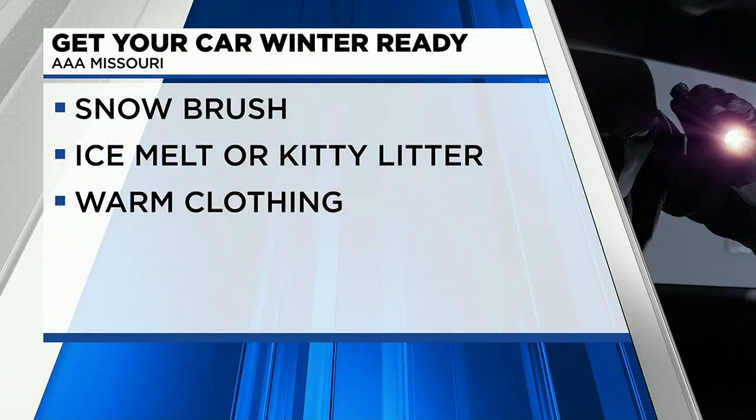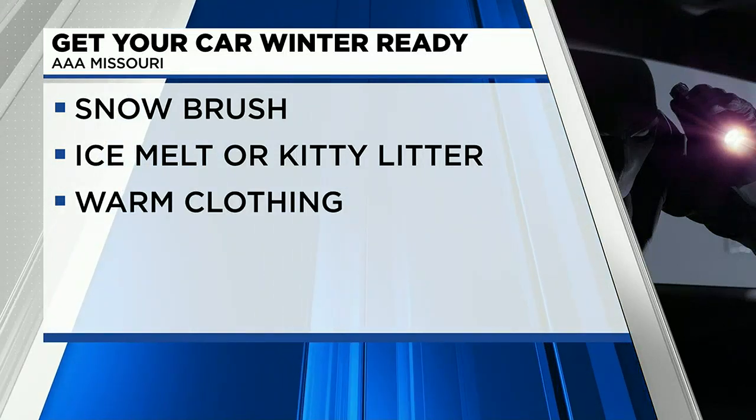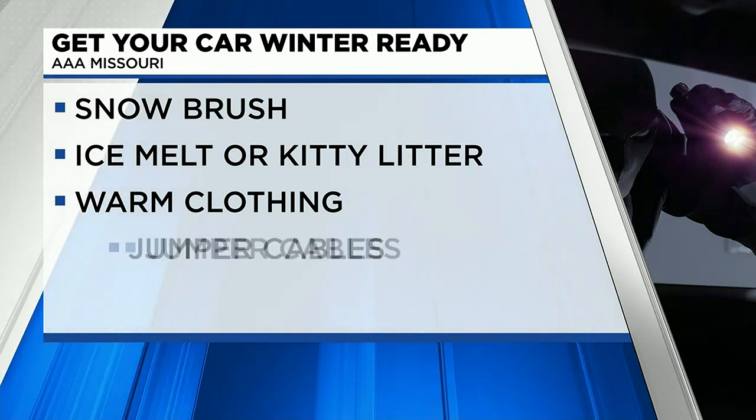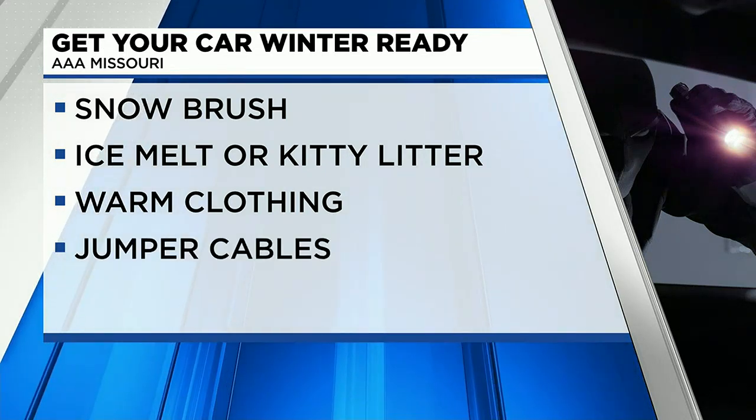And if you do get stuck, you'll want some items that can help you stay warm, including gloves, blankets, socks, and boots. And also be sure to have jumper cables ready just in case of a faulty battery.